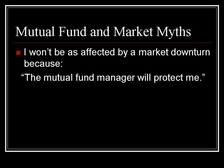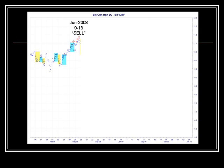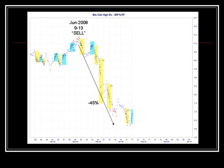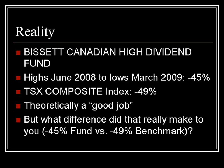Another thing I've heard is the mutual fund manager will protect me, right? Well, this fund selects stocks with a high dividend yield, subjected to a rigorous screening process for the reliability and sustainability of the dividends. Well, after a 9-13 sell signal, this still did not protect it from a 45% decline in June 2008, and during the same period, the TSX Composite Index, the benchmark, was down 49%. So theoretically, the fund manager did a quote-unquote good job, beating the benchmark by 4 percentage points. But what difference did that really make to you?